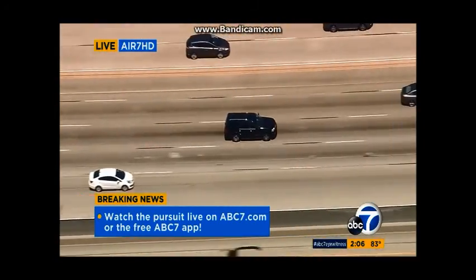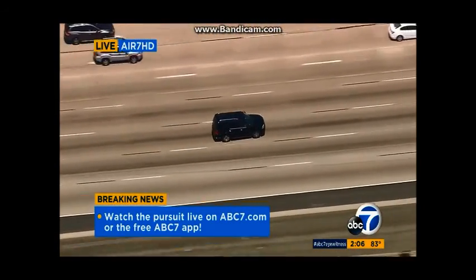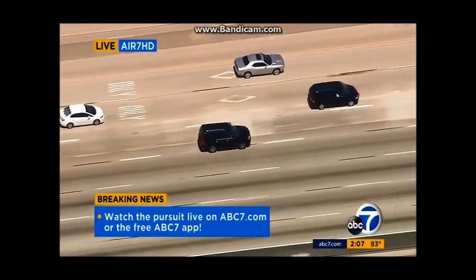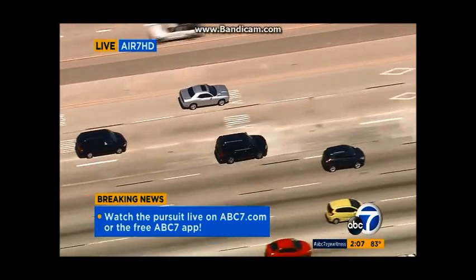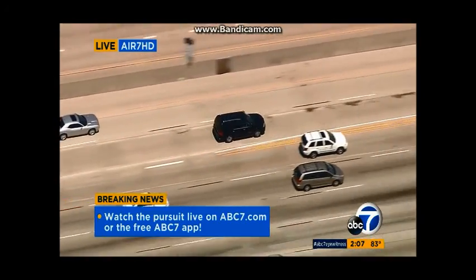The suspect moved over to the number 2 and 3 lanes, but as they merge into the traffic here, he may move back over to the left again. We're looking at the HOV lane. It looks like there's at least 2 HOV lanes, so he seems to like that left-hand HOV lane, and he's got another HOV lane to play with, at least on this stretch of the 5 freeway here. It looks like he's actually doing that right now.